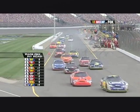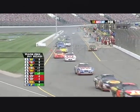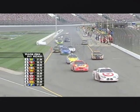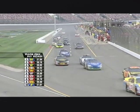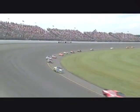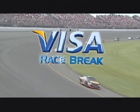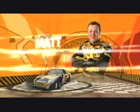Chris Myers? All right, time for a quick Visa race break. You know, we had a 45-minute delay before they got things rolling here in Michigan. Adam Sandler, the Grand Marshal and the official starter. On the pole, Casey Kahne, who led 6 laps. He was passed early by Jeff Gordon, who has led the most laps in this race.